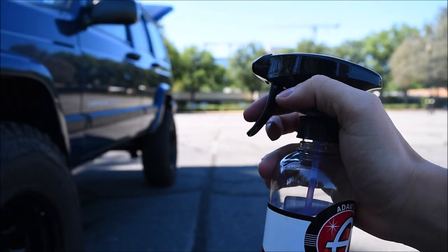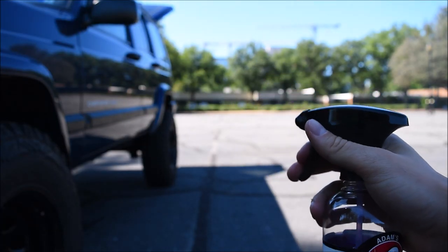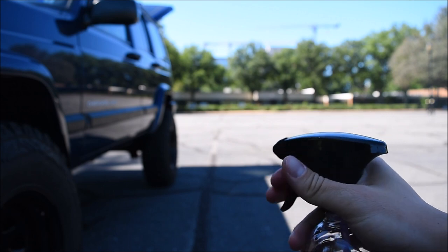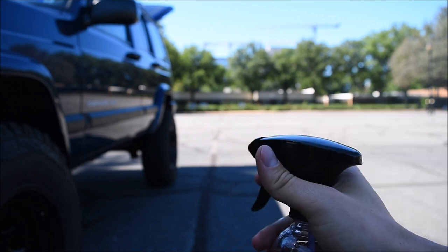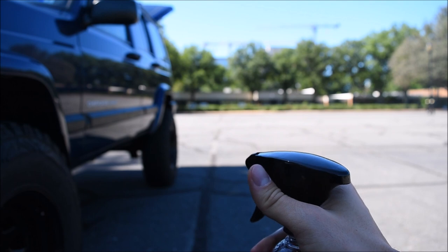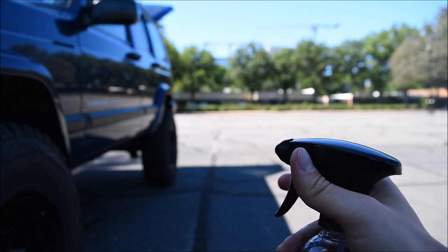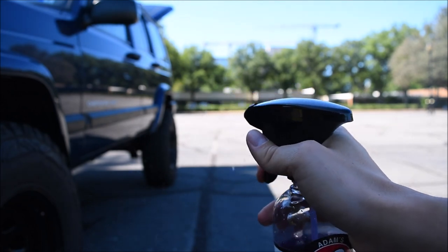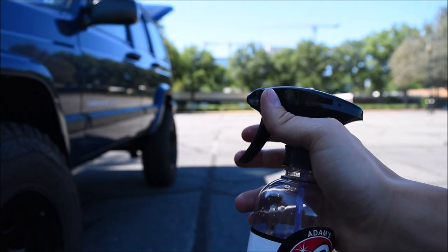Unfortunately, I think I just broke this actual spray bottle. So if you look, it's not really spraying how it's supposed to. It's barely even coming out. So I'm not really sure if I'm going to be able to test this out, but for the little bit that did spray out, it does look pretty good. But unfortunately, of course, with the broken spray bottle, it's not really going to work. So unfortunately, you can't use this today.